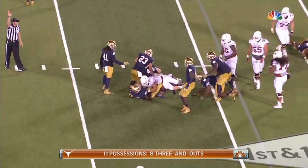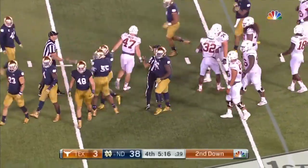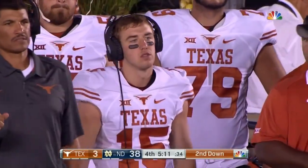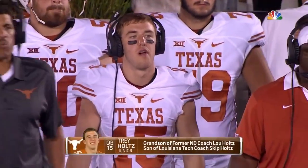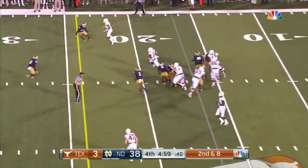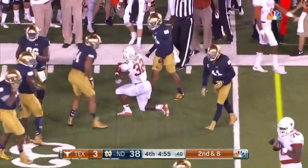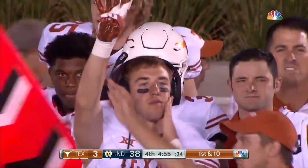Swoops gives it to Jonathan Gray. As you see, 11 possessions, 8 three-and-outs for Texas, as it's been domination by the Notre Dame defensive line. There is a familiar name to Notre Dame, folks. Trey Holtz, who is the grandson of former Notre Dame coach Lou Holtz, the son of Skip Holtz. Trey Holtz is the holder for Texas, and he's also the scout team quarterback. And as you can see, he signals in the plays for them as well.